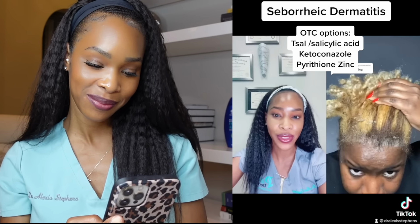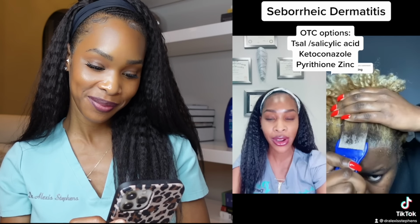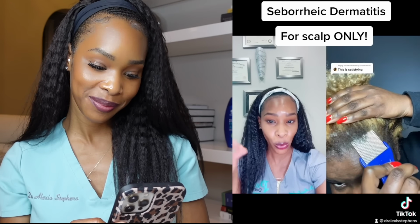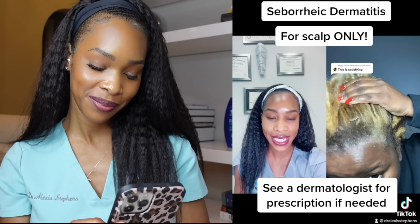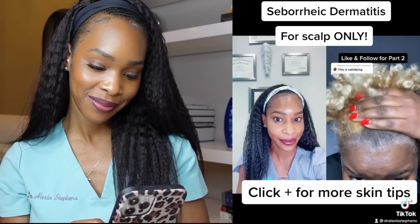Now, things you can do over the counter include T-gel, using a ketoconazole or a Nizoral, even using a zinc type product. But the key is to only put it on your scalp, leave it for 5 to 10 minutes, and then rinse it out. Never put it on your hair because it can be really drying.